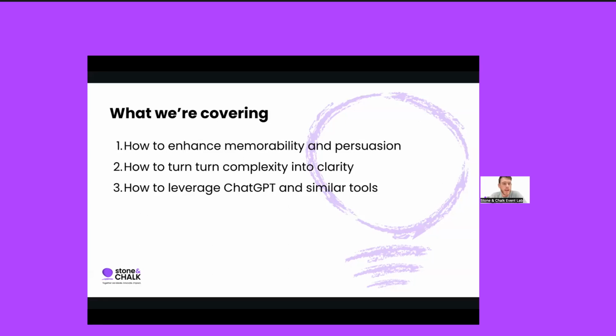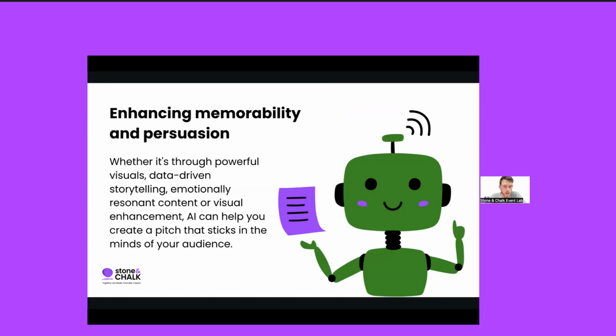Now, the first point, enhancing memorability and persuasion. Picture this, you're in a room full of investors, each listening to pitch after pitch. How do you make yours stand out? You've got to put yourself in the mind of the investors. And this is where AI tools can come into play. AI algorithms can analyze data from successful pitches to find out why they're successful, helping craft data-driven stories and create powerful visuals to complement your data. Whether it's through powerful visuals or data-driven storytelling, AI can help you create a pitch that sticks in the mind of your audience. So, how can AI tools help you achieve this?